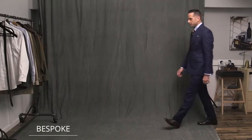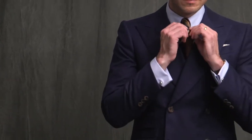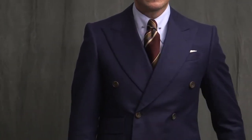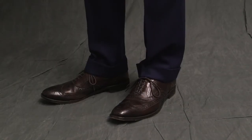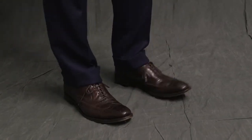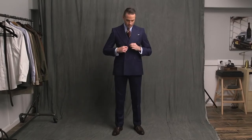Finally, a bespoke suit by Edward Sexton. This is made with a beautiful flannel, double-breasted 6-show 2, sweeping, oversized peak lapels, flat pockets including a ticket pocket, 4 buttons on the sleeve, double vent, full canvas, side adjusters on the trousers, and again, my preferred 2-inch cuff. This suit to me is extremely special. I got to work with the legend himself, Edward Sexton.